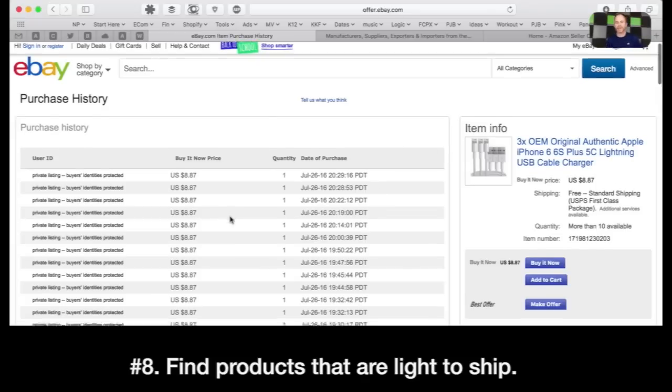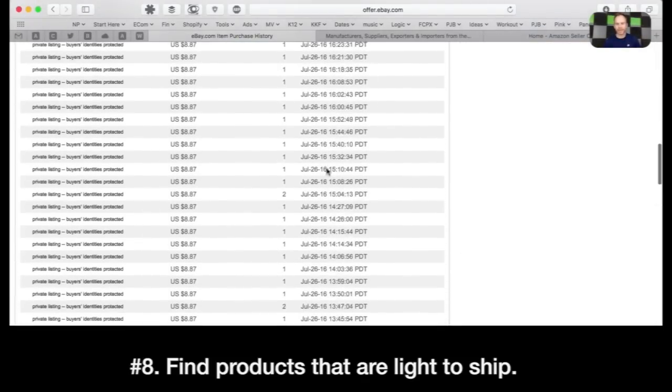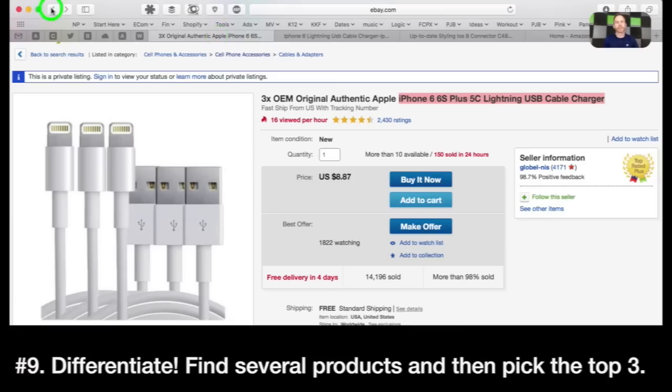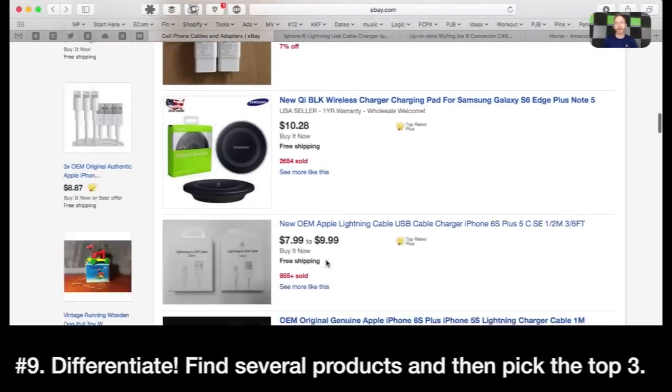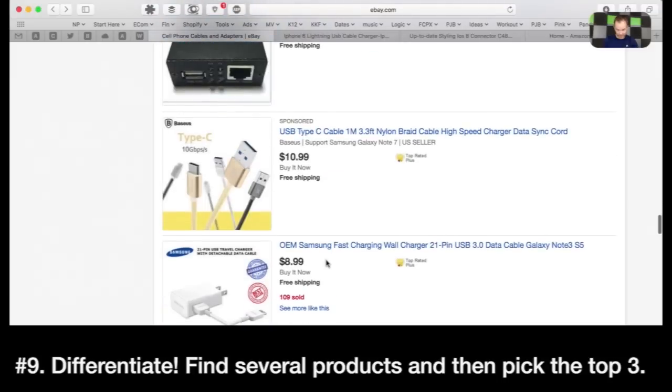Okay, obviously this has sold more than 10 in 30 days. You can see the date of purchase. I mean, this thing is selling like crazy. The key thing here is don't just go with one product. You want to differentiate yourself. I would go through here and find at least 5 to 10 different products selling on eBay that I believe I could be competitive in.